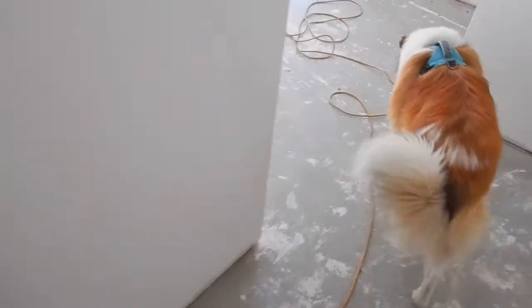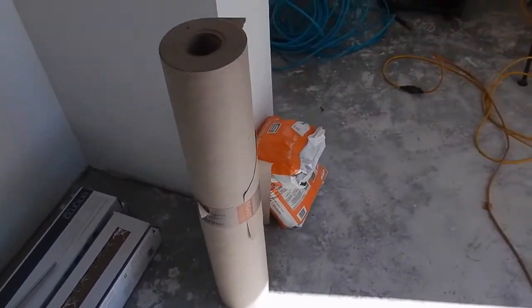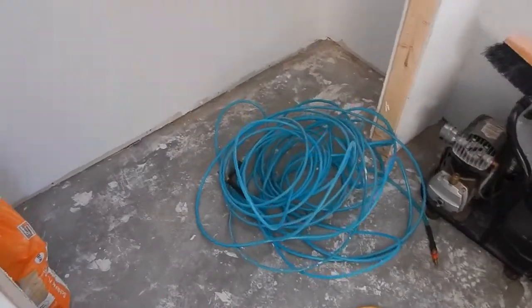The office was cleaned before we put the other materials in it and closed up the door. So there's lots of stuff here on the floor as well. There's still going to be quite a bit of work.